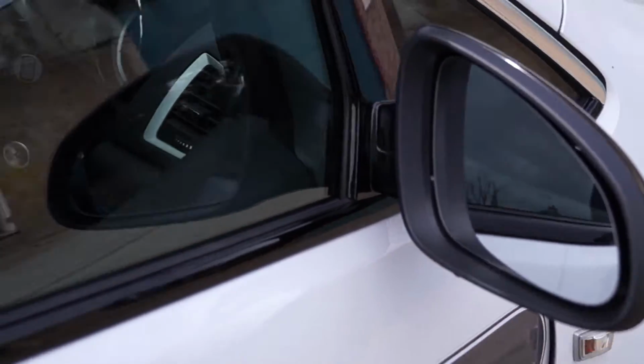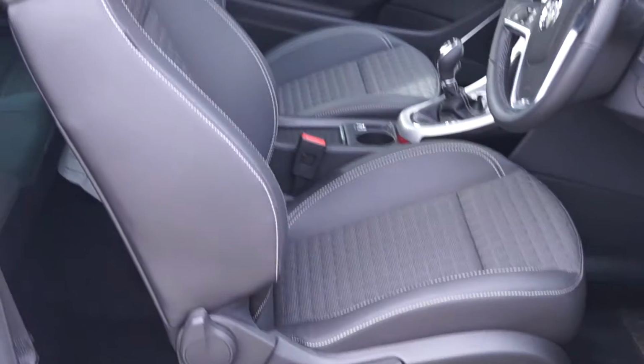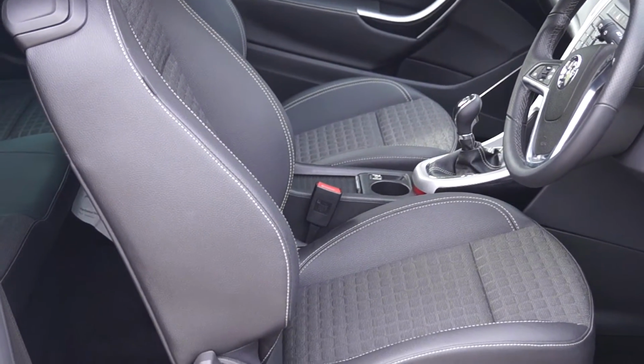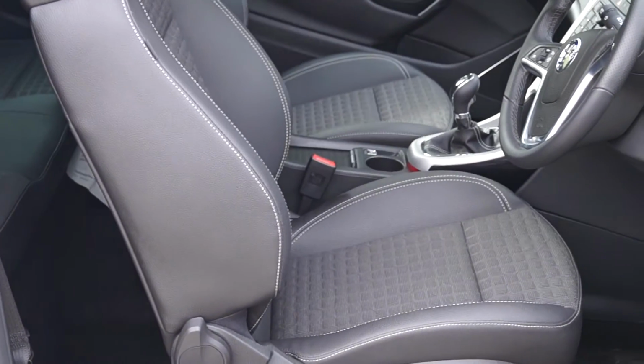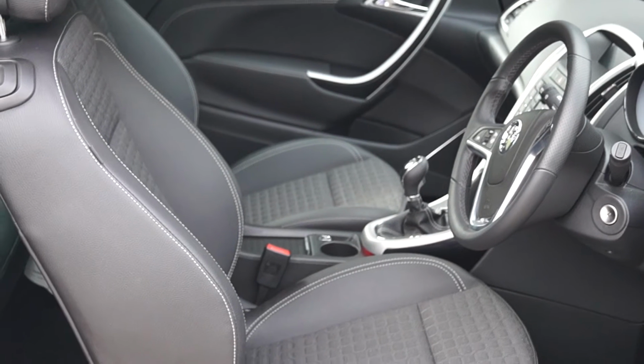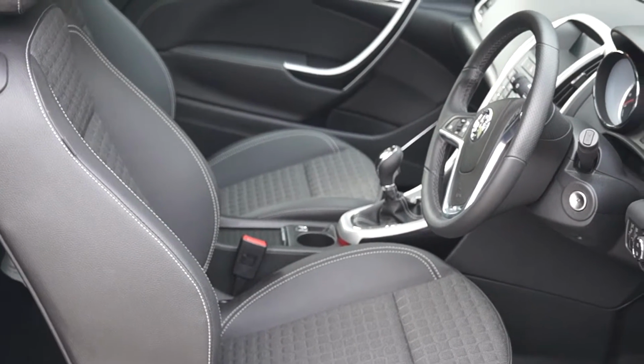If we just take a little look at the interior, this is a black leather and cloth interior. This car has air conditioning. We have power steering and both passenger and driver airbags. We have electric windows and cruise control.